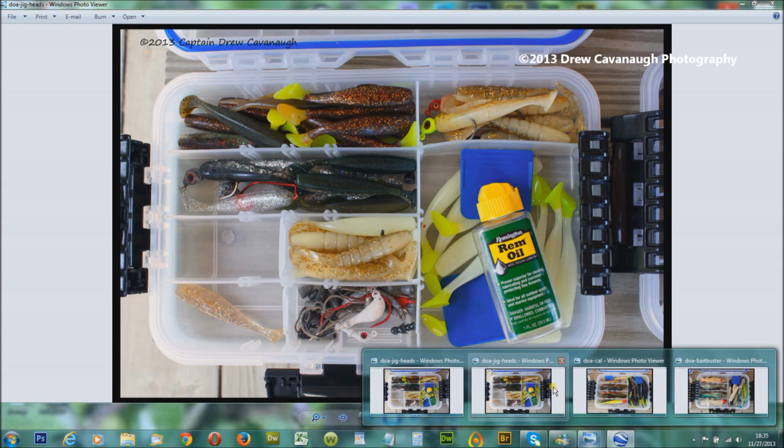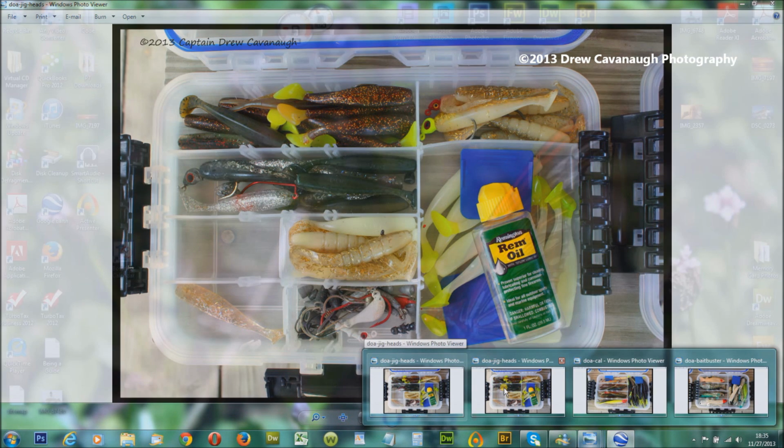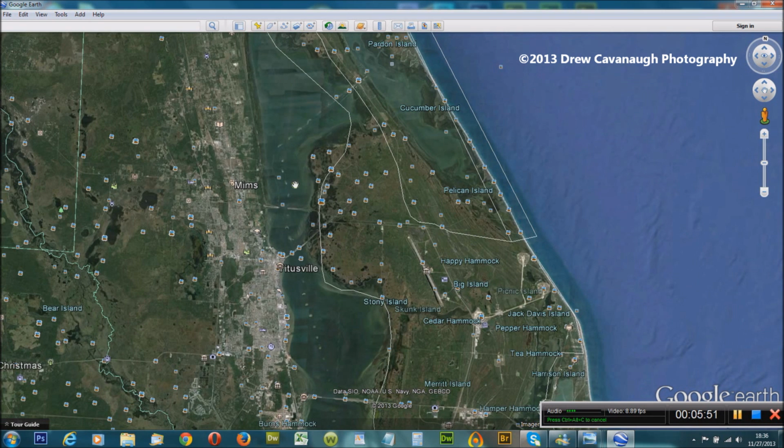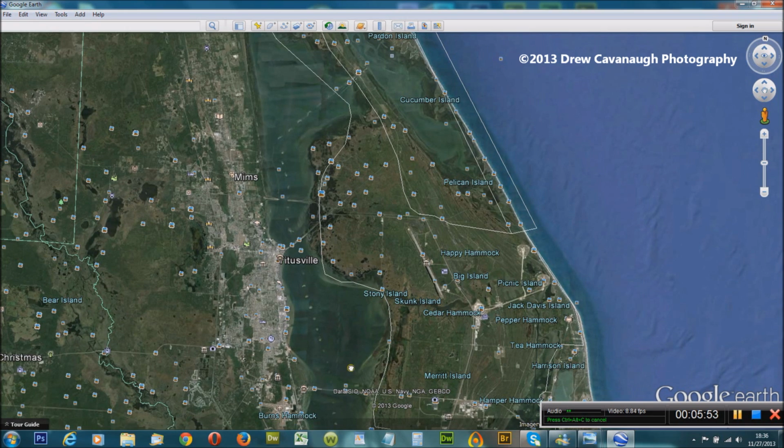It's all good. And then last but not least is the DOA shrimp. That is a good go-to bait for sight fishing these fish. But as far as the area goes, I'm showing you these areas, and I'm not showing you exact hot spots, but this is a massive, massive area.